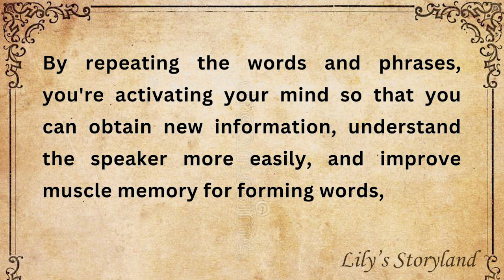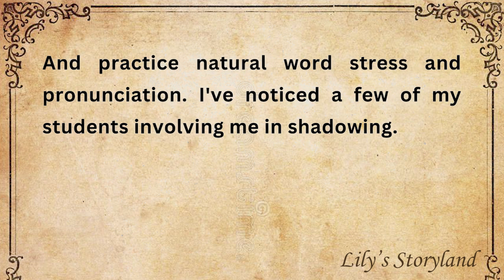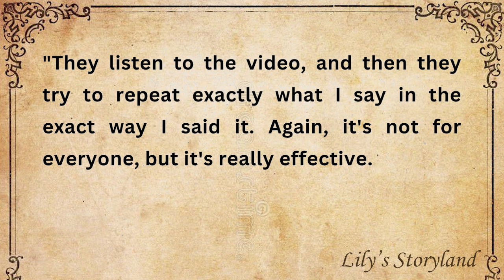By repeating the words and phrases, you're activating your mind so that you can obtain new information, understand the speaker more easily, and improve muscle memory for forming words and practice natural word stress and pronunciation. I've noticed a few of my students involving me in shadowing. They listen to the video, and then they try to repeat exactly what I say in the exact way I said it. Again, it's not for everyone, but it's really effective.